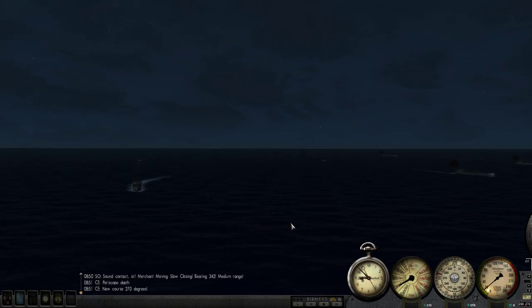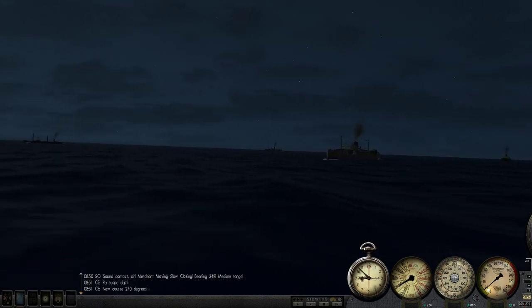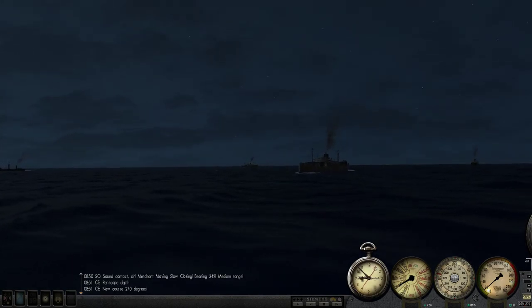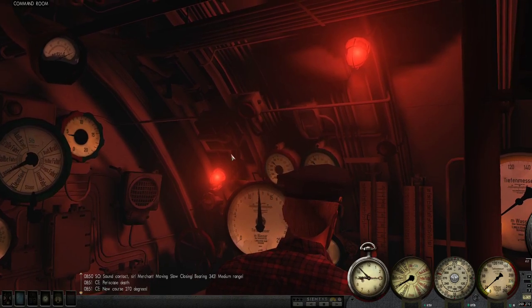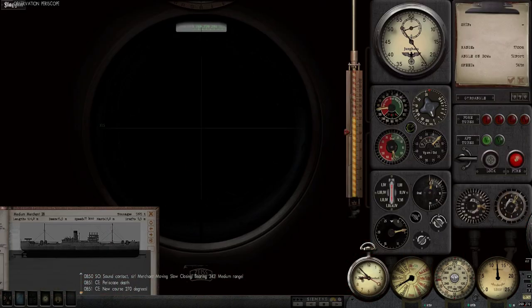And they're turning again right into my stern torpedo tubes. Thank you, guys. Thank you. I really appreciate it. Okay, let's go. Okay, we have electrical torpedoes. That's nice.